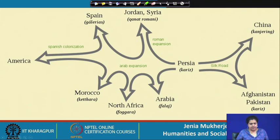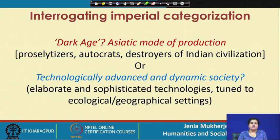So I'd just like to end this presentation with a particular question in mind, and I really think that students or people or researchers really need to evoke an understanding of it. Often in our school textbooks or in some of the conventional works or literature, Muslim rule or Islamic rule is depicted as the Dark Age, right? And this depiction comes from the imperial school of thought or the imperial historians, people like Moreland or Stanley Lane Poole, or for that matter, Vincent Smith and Mill.